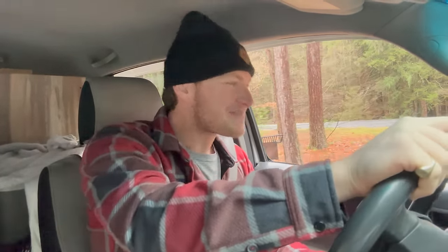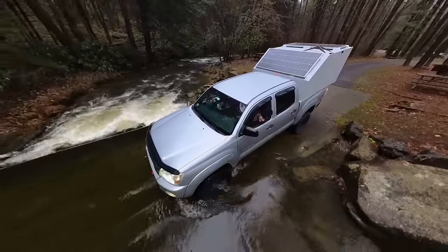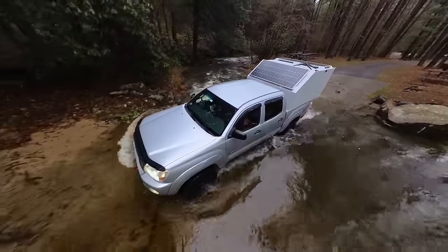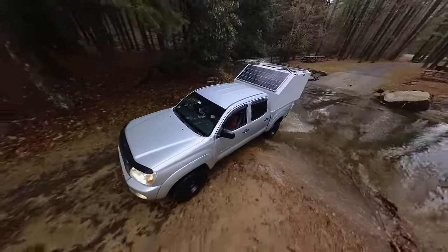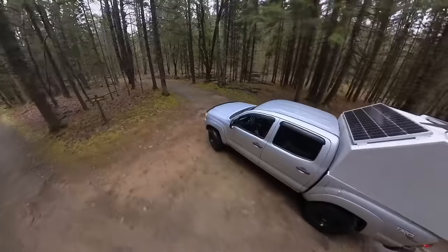All right, folks. Let's do this thing. First ever river or creek crossing in the Scrapyard Tacoma. Here it is. Oh, took it like a champ. That was nothing. I guess we'll go around this little one-way loop here.